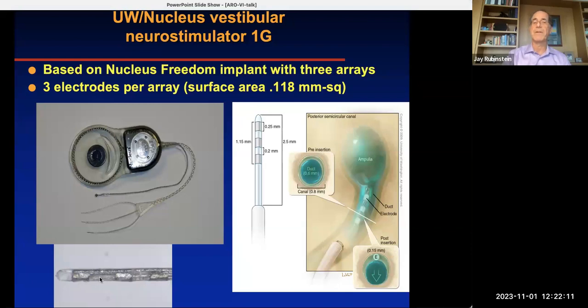We wanted to be able to record compound action potentials while we were stimulating. That requires at least 1 other electrode. And we also wanted a backup electrode in case of electrode failure. Electrodes fail in cochlear implants with some regularity. Thankfully, receiver stimulator failure is much less common than that. But individual electrodes fail pretty commonly. And with these experimental arrays that are much smaller than the typical clinical cochlear implant array, we thought that the risk of electrode failure would be high. And so we wanted a backup electrode on the device.